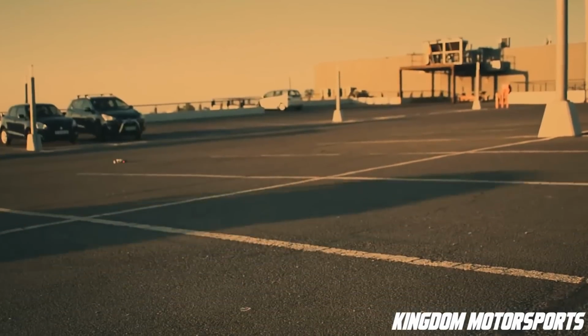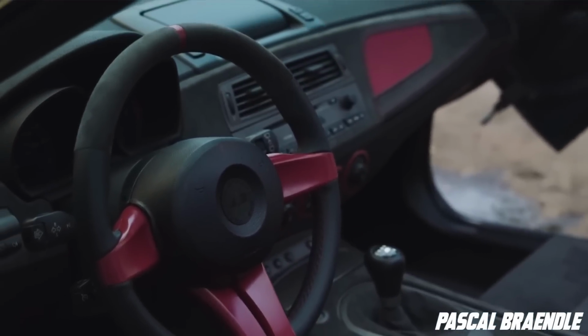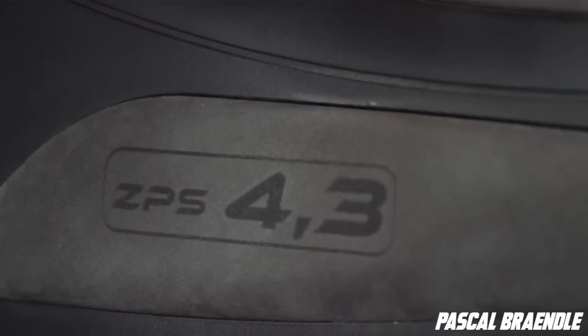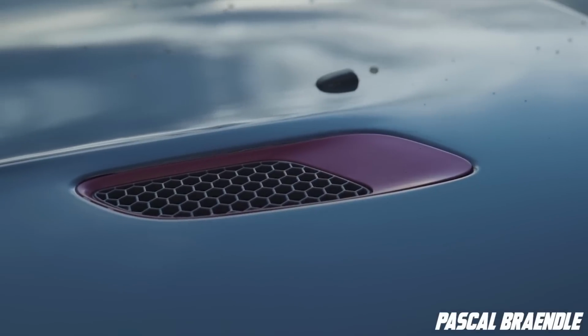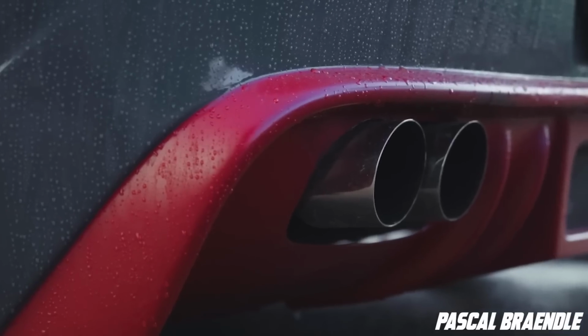Let's talk about the interior. The cool part about the interior, BMW did a fantastic job as far as luxury goes. You sit inside of it, you feel comfortable. It looks good, leather interior. You got a beautiful digital dash, a great sound system, and you can let the top down with just a push of the button. They made it simple, they made it sleek, they made it easy.